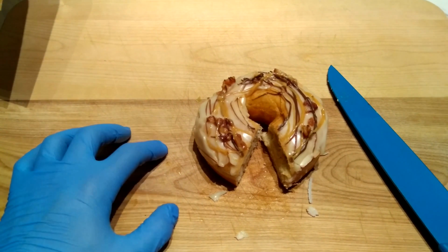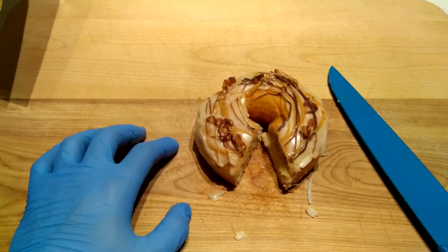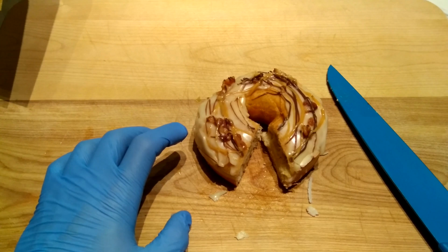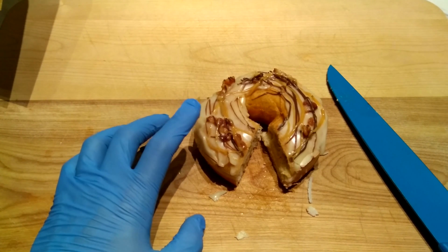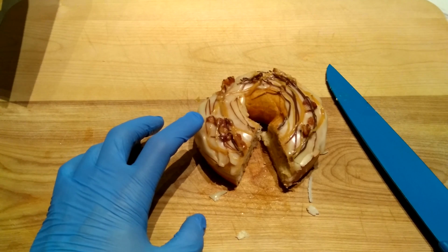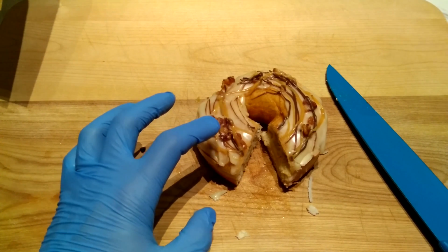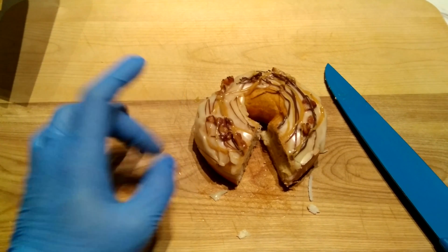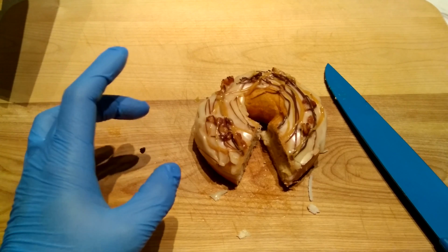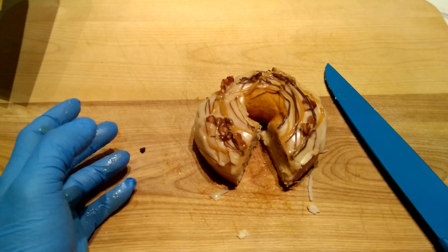You can't go wrong with the Sappy Pig. When you first eat it, you get the hit of the maple glaze. Then you get the subtle taste of the peanut butter, and it's followed up by the savory taste of the chocolate and the salty, savory taste of the bacon. And it makes it a really good donut. And this is one that I really highly suggest you try. It might sound weird, but honestly, it works.